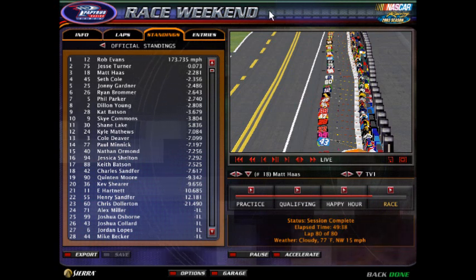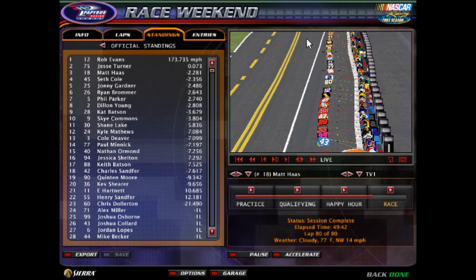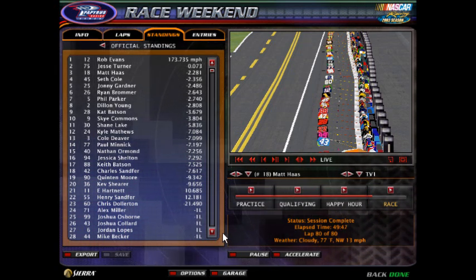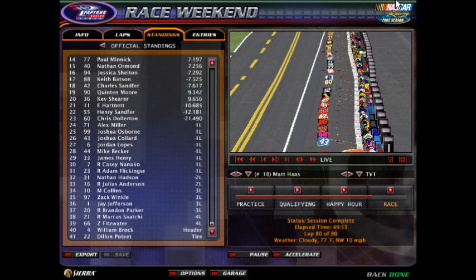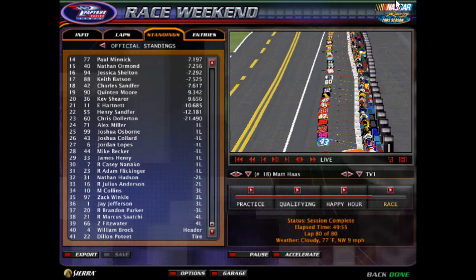Shane Lake, Kyle Matthews, Cole Deaver, Paul Minnick, and Nathan Orman will be the top 15. Then Shelton, Keith Batson that is, Charles Sandberg, Quentin Moore, and Cab Shear in the top 20. Emmanuel Harding, Henry Sandberg, and Chris Stolberton will be the last cars on the lead lap. And there's the rest of the finishers in this race. Oh my freaking goodness.